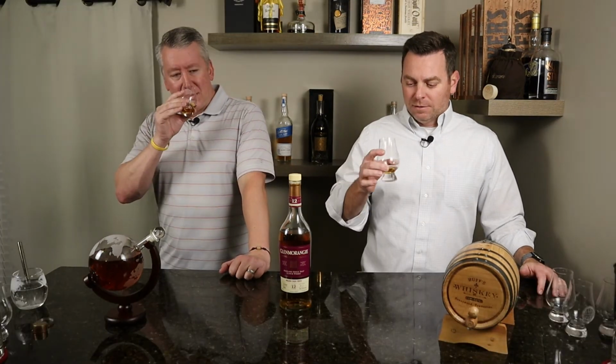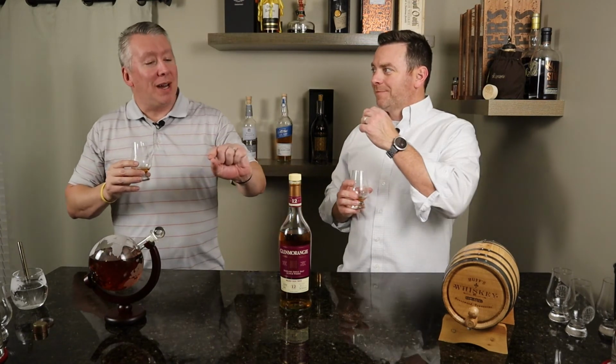Yep. Kind of nursing this last little bit. It's very balanced. Everything about it's really good. The nose has gotten better with the water. The palate's nice. The finish is thick, it sits there. It's got the bite, it warms you up. Yep. And that really, really sweet finish. It checks all the boxes, as they say.